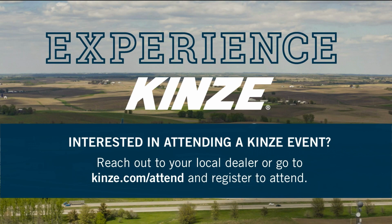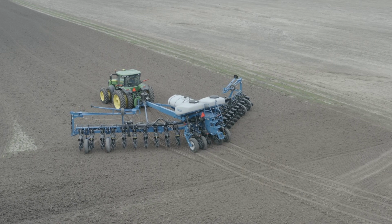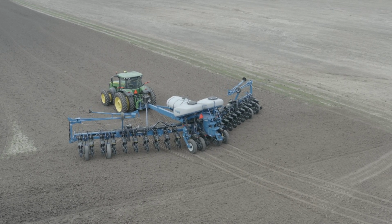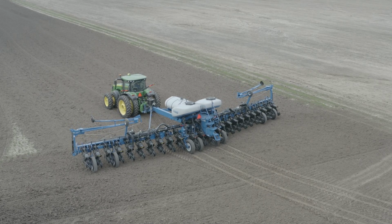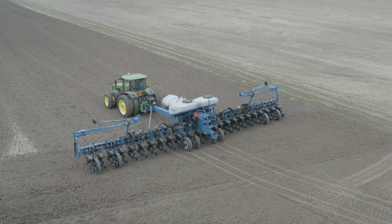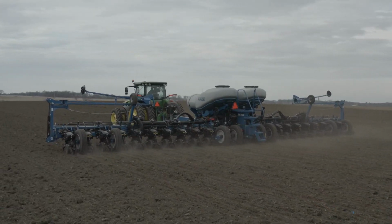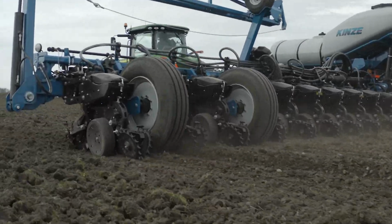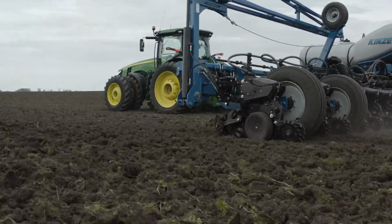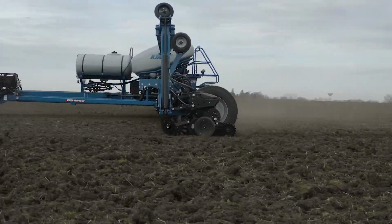So coming out to experience Kinsey is a lot about the planters, which you've just seen and heard from both Brad and I, and it is quite an experience. So right now we are in the midst of concluding or have concluded our planter early order program. So for those of you that want to take advantage of all of our planter enhancements for model year 22, please contact your local Kinsey dealer or look them up at kinsey.com if you're not sure who they are, or contact us directly here at Kinsey in Williamsburg.